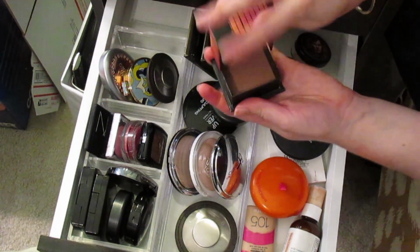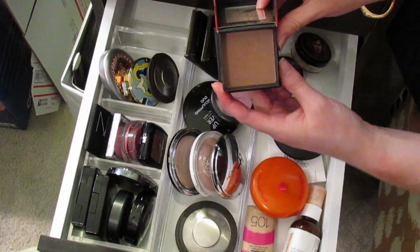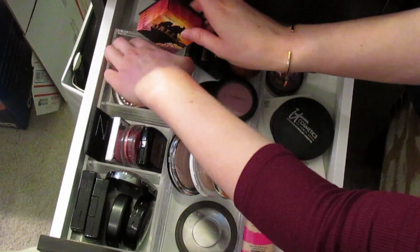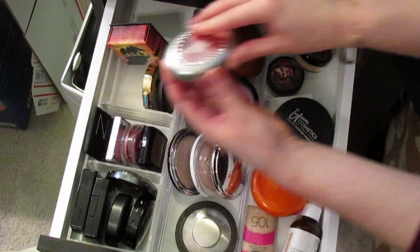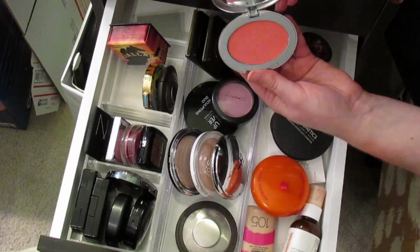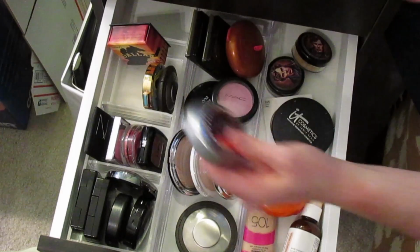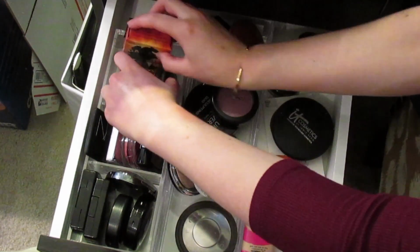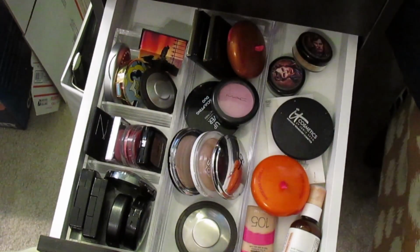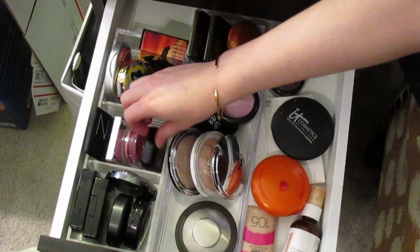Benefit Dallas. I love this one. I am so surprised how much I love this, but I haven't used it recently, but I know I'm not going to get rid of it. And the Trina Tarantino Parasol, which is super pretty for the summer. So I'll use that once it starts getting warmer and sunnier, which, is that ever going to happen? Because it has been dark and dreary for weeks.